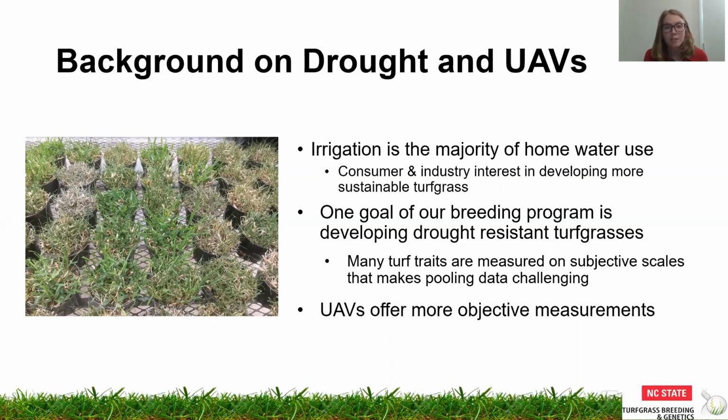But our lab recognizes that these native species can't provide all the benefits and functions that turfgrass can. So one big goal of our program is to develop drought-resistant turf grasses. The problem with this is a lot of turf traits are measured on subjective scales, like a visual rating of 1 to 9 for something like leaf firing or leaf wilting, and this makes pooling data between raters across locations and among different years kind of hard.